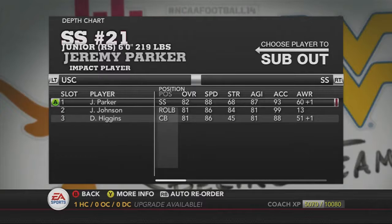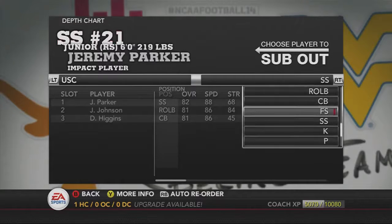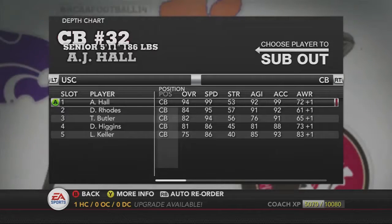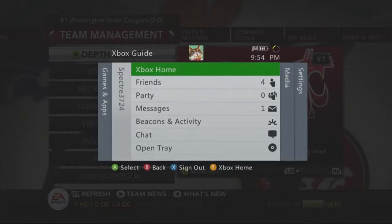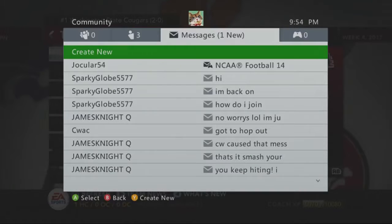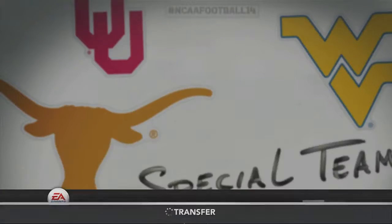If there's a weak link, it's going to be strong safety. But I think with those linebackers, they can come and help out. The strong safety is going to have help, and the free safety is going to help. So USC, a strong team. We've looked through it. We've seen Washington State before, so we're not going to go through that with you guys again. We're going to get right into USC versus Washington State.